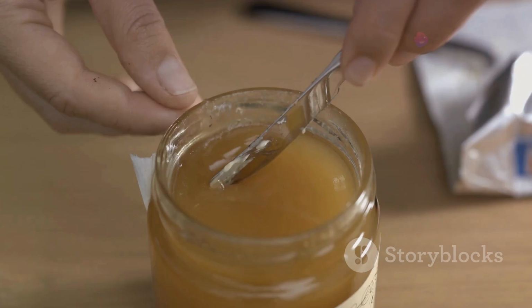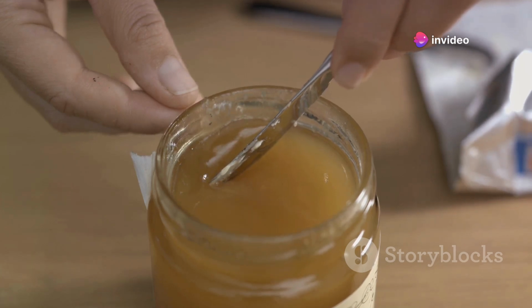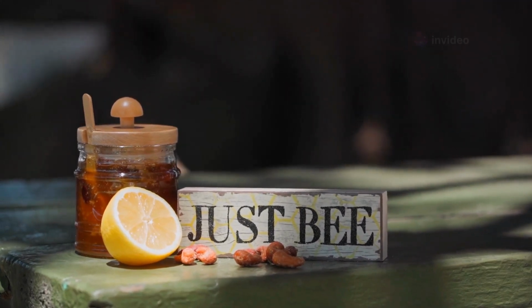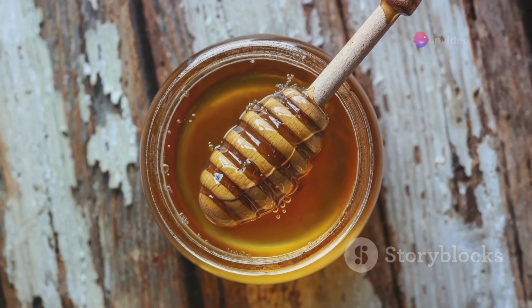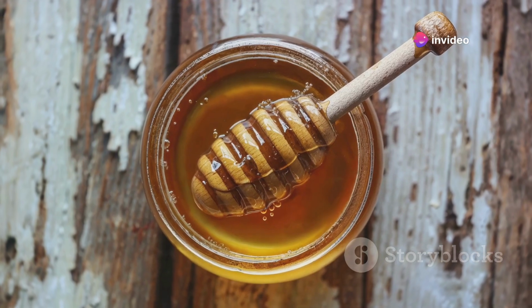Moreover, honey has powerful medicinal properties. It's an effective treatment for wounds and burns, and it can soothe a sore throat or quiet a cough. Its antifungal and antibacterial properties can help keep you healthy when healthcare may not be readily available. So, stock up on honey. It's sweet, it's healing, and it lasts forever. Now let's move on to the next item on our list.